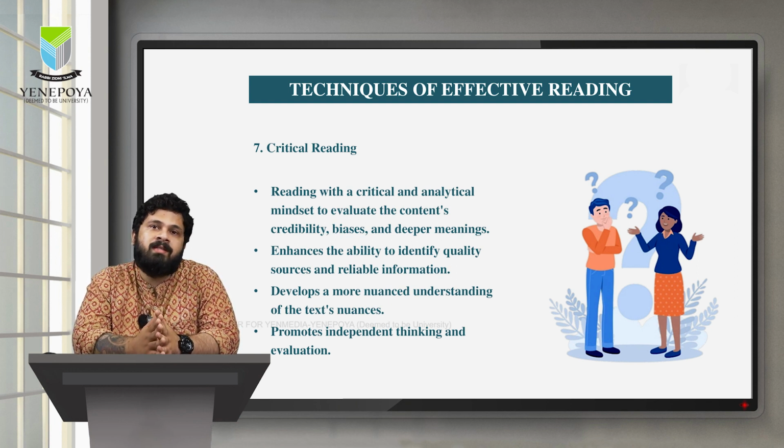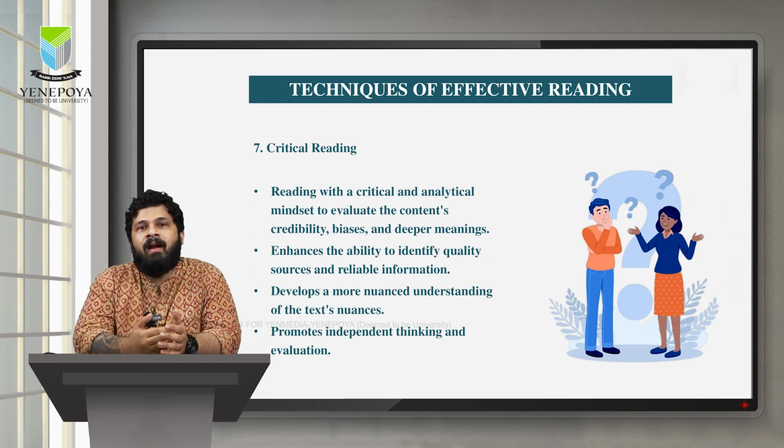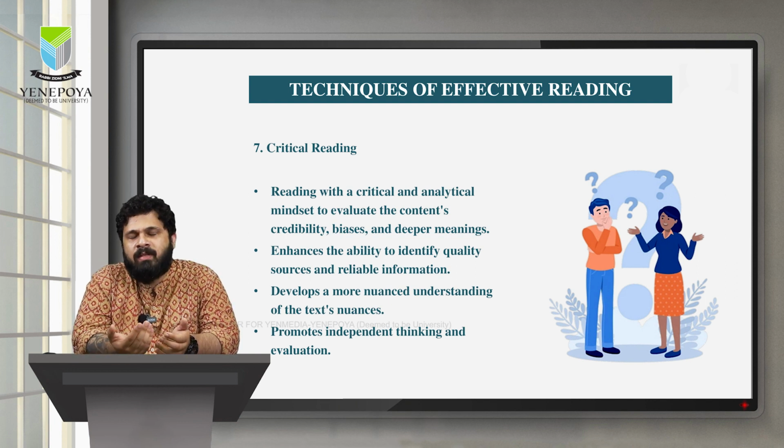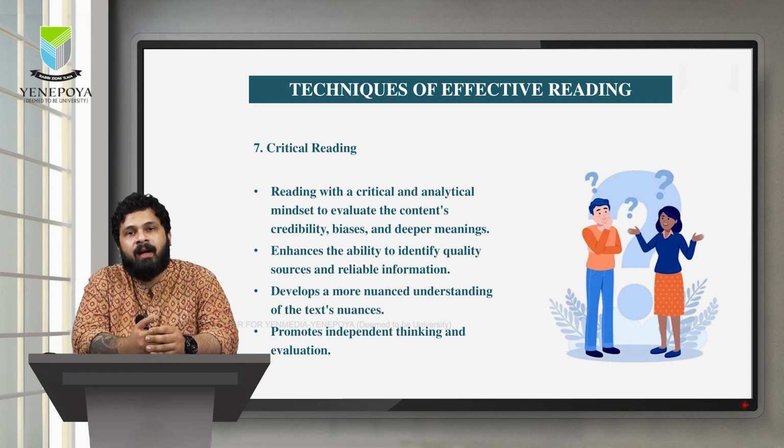Developing a more nuanced understanding of the text's nuances. Through critical reading, readers gain a deep appreciation for the nuances present in the text. They identify underlying tones, contextual influences, and the interplay of different ideas. This results in a richer interpretation of the content.